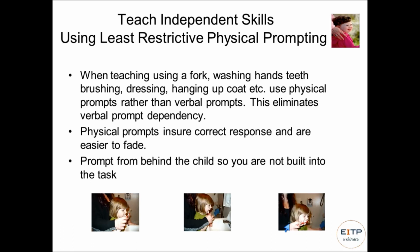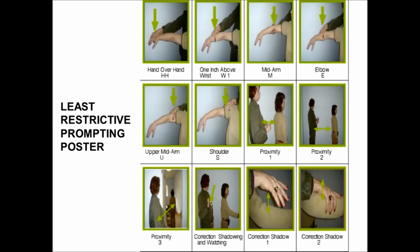The problem is when we teach verbally independent skills and we're in front of that child, we become part of the task, and so do our words, and then it's very hard to fade ourselves out. So what we've done for teaching independent skills is that we have a physical prompting system. It's called the least restrictive prompting system. And I think I've got time to do this, so we're going to do this together. And this doesn't have to go in order. What's important is that the child is able to do each step of the task successfully. So if we're doing hand washing, we may be doing hand over hand.